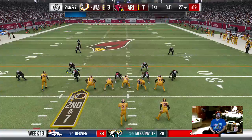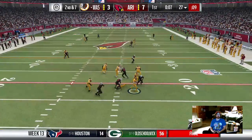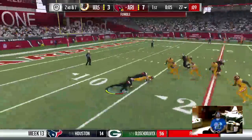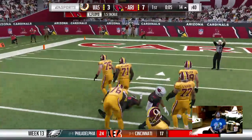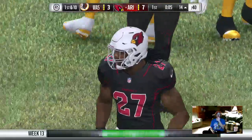On that run, that was what we call a first level run, and it was stopped by a second level player. Get him. Cousins lost the football. Wow, and how did they get that? That was a weird way to get that. Watch this, inside the 15, possession of the football at the 14-yard line.